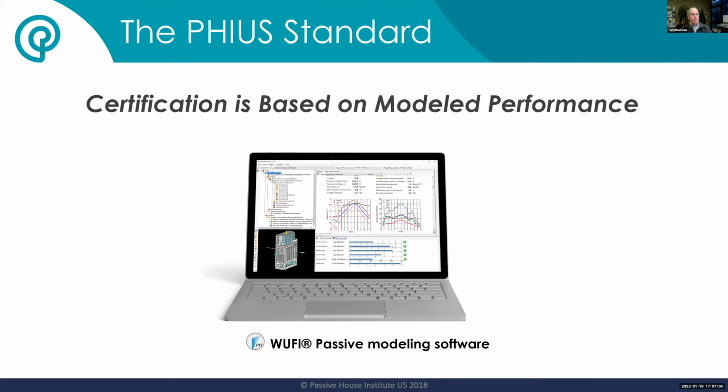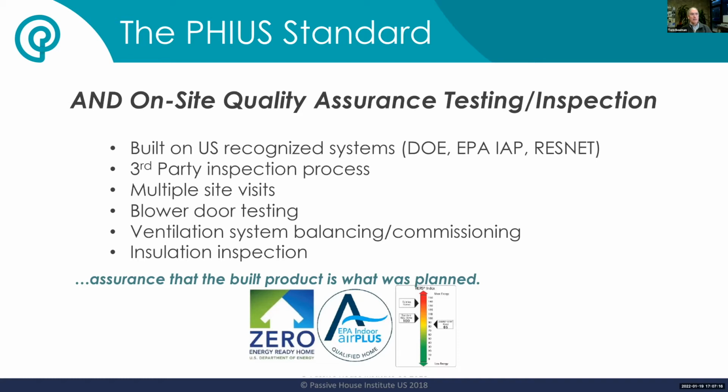The standard has two basic strategic components to it. It's based on modeled performance, so there's an energy model associated with each of the projects, and on-site assurance and testing and inspection. So that uses recognized systems: Department of Energy, EPA, IAP, and RESNET. Third-party inspections process that involves multiple site visits, blower door tests, and system commissioning for the most part.